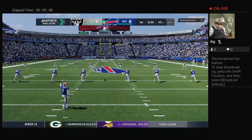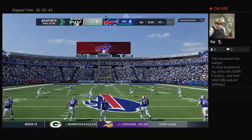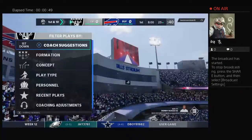To kick off for Buffalo. And we are underway in Buffalo. And no return on this one as the fair catch is signaled for and taken.